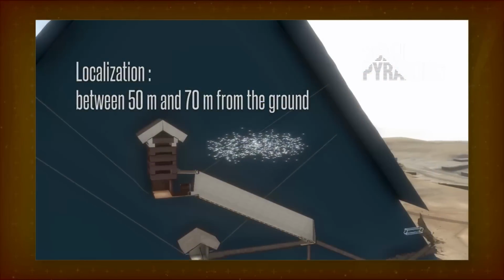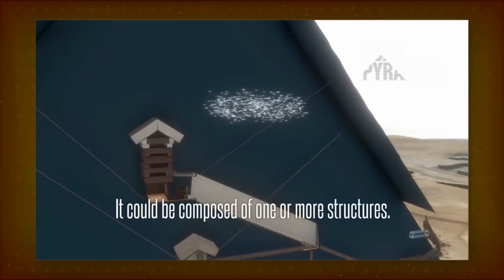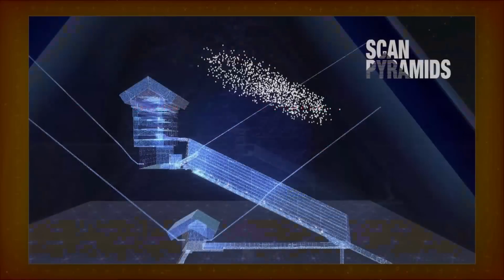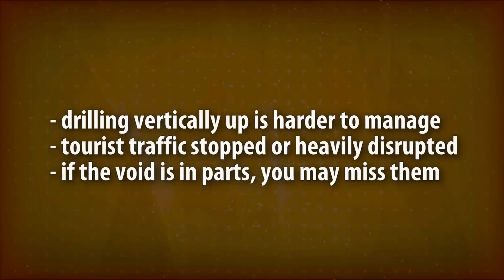Soon after the void's discovery came proposals for accessing it via drilling. An Italian academic suggested drilling upward through the ceiling of the Grand Gallery. This is unlikely to happen, as it would mean drilling a hole some 30 to 50 feet long. Other downsides are listed here.